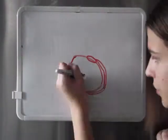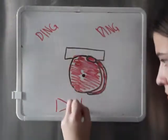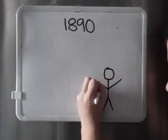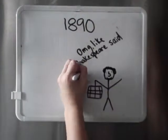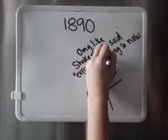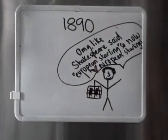Sound the alarm, people. These birds were not always here. How did they get here, you ask? Well, European starlings were brought in by Shakespeare's plays enthusiasts in 1890. Out of the 50 pairs that were released in Times Square, 15 pairs survived. Then they multiplied and multiplied and multiplied.